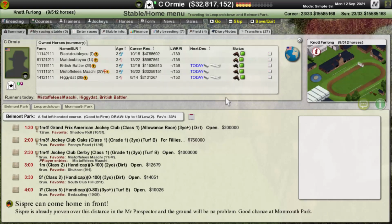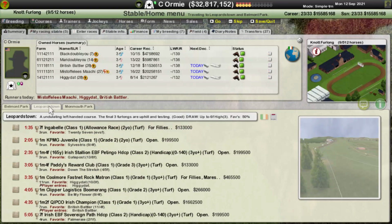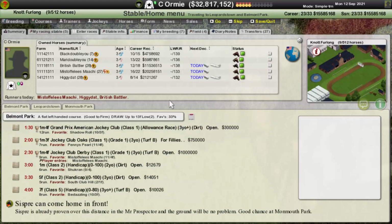Okay. So now I'm nervous. I shouldn't be, but I am. Mustopheles Matchy will run the Jockey Club Derby at Belmont. And then we head to Leopardstown for a double header. Higgy in the Coolmore Fastnet Rock Matron. And then the Qipco Irish Champion for British Battler. Oh boy.